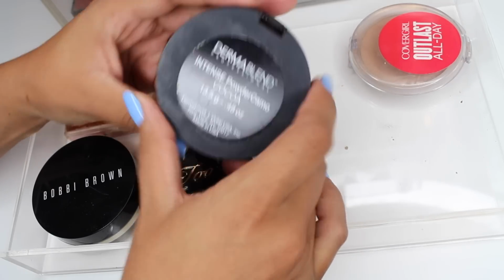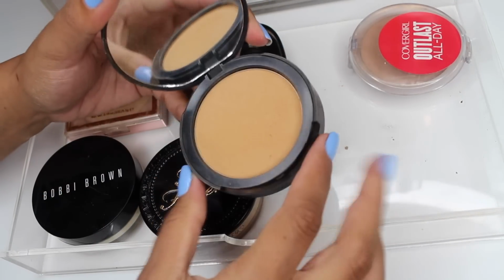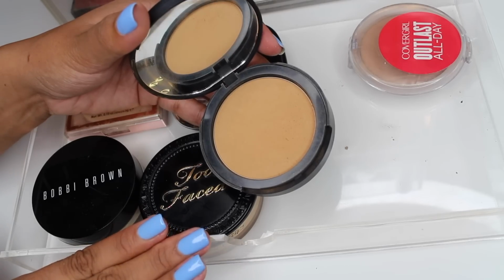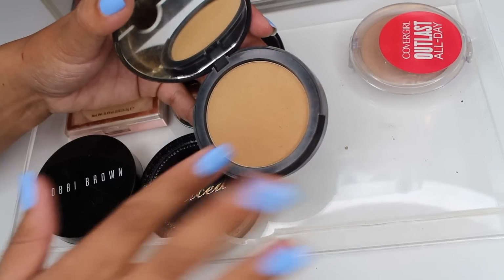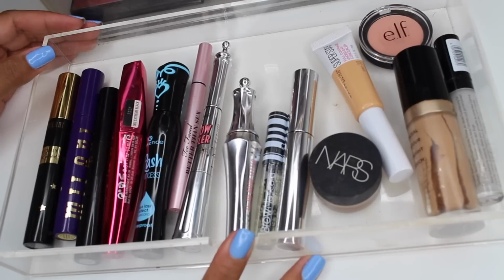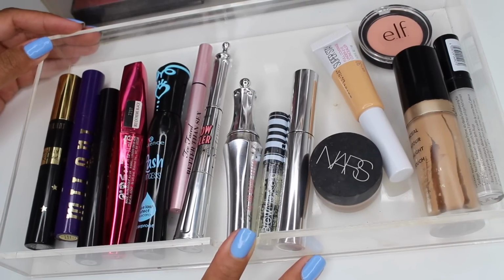It is the Intense Powder Camo from Dermablend in the shade Cocoa because it's a little bit deeper. And again, I really like powder foundations to set my face. So yeah, I thought I'd reach for that again. I love Dermablend. Tons of mascara and brow things in here, which is a little bit different for me.